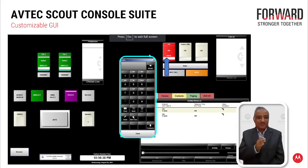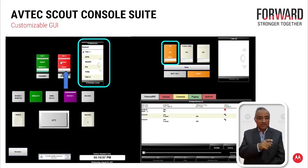Now, at the same time, you are talking on the telephone, but meanwhile you get an urgent call from the radio. So what do you want to do with this telephone? Do you want it to be disconnected, or to go on hold? If I select that it should go on hold, I will go directly to radio channel 2. The moment I press radio 2, this telephone goes on hold.